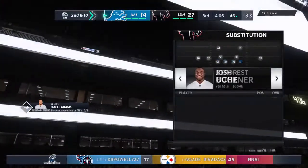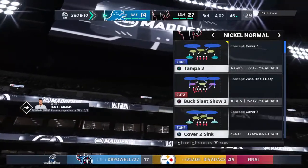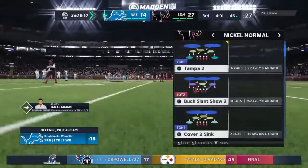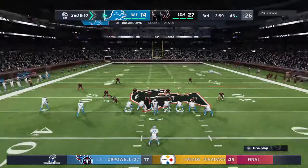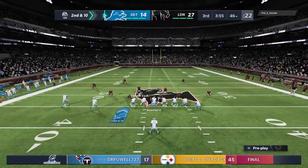Now, that's a mountain of a man that just made that stop, isn't it? But he's more than that. This guy's nimble and quick. More than a space eater. He just made a great play there. We're in the 3rd quarter of the NFC title game. This is 2nd and 10.